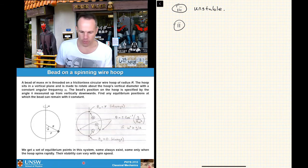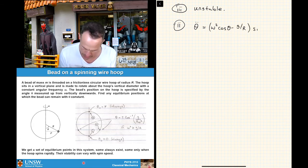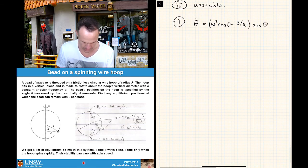And to do this, I want to bring back my equation from before. So it's theta double dot equals omega squared cos theta minus g on r sine theta. And let me just pop back up and check that's right. Yep, good. Okay, my memory's not getting terrible.